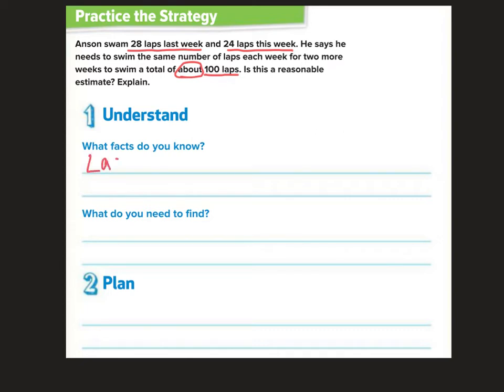Okay, first it's what do we need to know? So I'm going to say last week, 28. This week, 24. And the question is, what do we need to find? So for this one, it is if he continues for 2 more weeks, will he have about 100 laps? Now, here's the deal. There's going to be a lot of writing here. I'm okay if you just want to sit and listen and make sure everything makes sense. I don't think you need to write down word for word what I'm writing down.